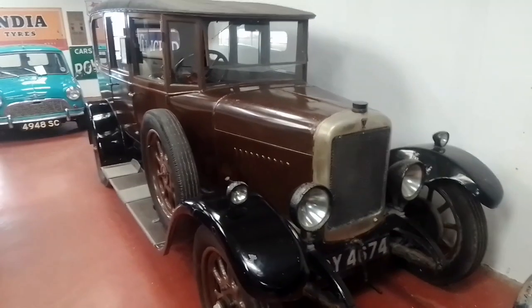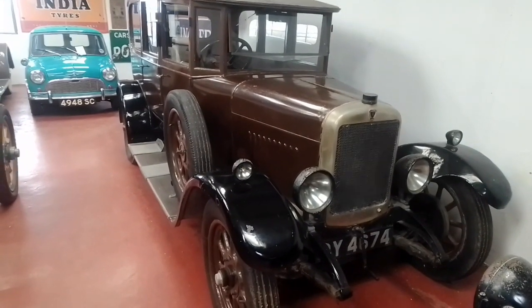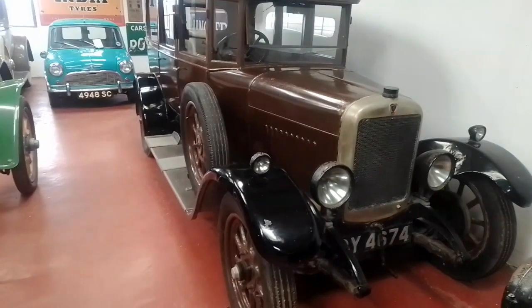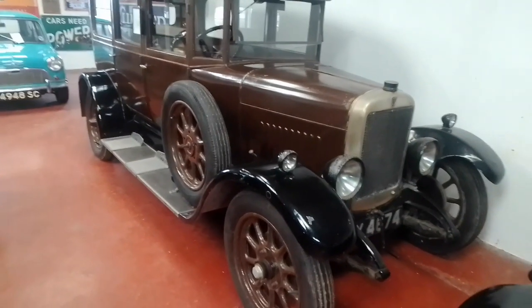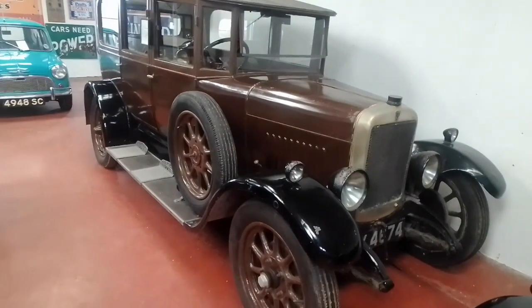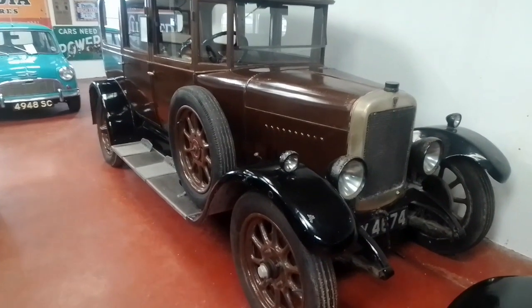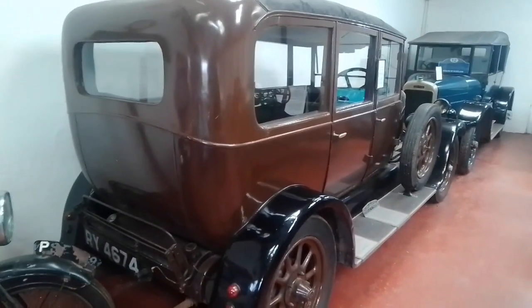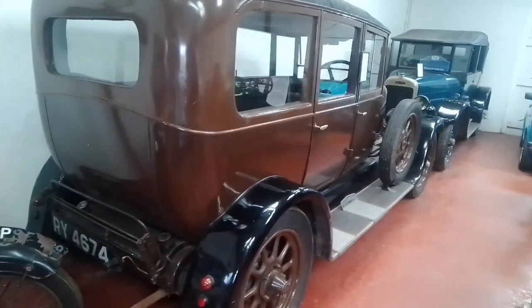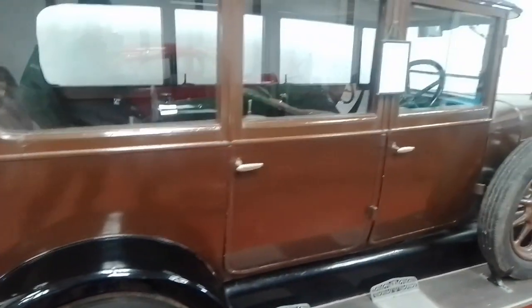So, next up we have a 1927 Galloway. Again, manufactured in Kirkcudbright, and then later on in Heathhall, near Dumfries in Scotland. This is powered by a 1.5-litre engine. And this car also appeared in Dr. Finlay's Casebook, if you remember Dr. Finlay on the television. The car has also appeared on the BBC One show and another TV series called Five Red Herrings.